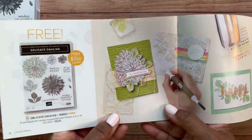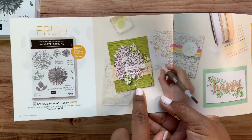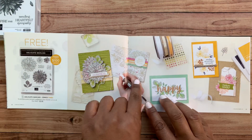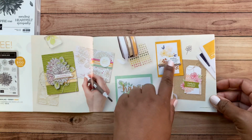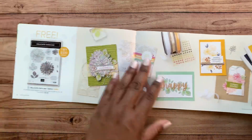And look at these samples. So with this one right here, they've actually stamped the outline stamps here and then just kind of lightly colored them in to add a little color. And this one, they didn't even color them in at all. It looks like they just embossed it in gold. So many beautiful samples on these pages to show you how to use this product here.